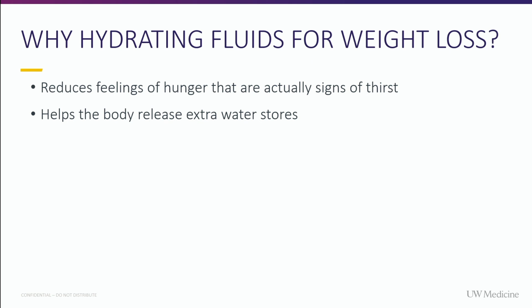Also helps the body release extra water stores. So if we're dehydrated, our body sends a signal that says, hey, hang on to all of the water in the body. And so once we do get enough water, we may find that we are losing weight pretty rapidly for a week because we're releasing those extra water stores. And you may find you urinate a lot more that first week or so when you're actually staying hydrated. It usually subsides after about a week.